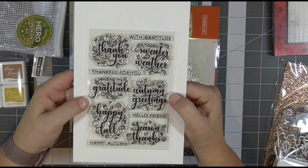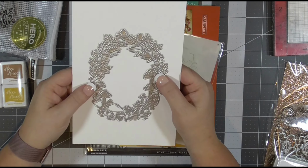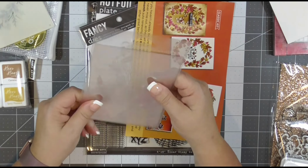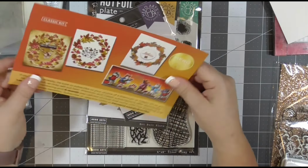I'm using alcohol markers, my Copic markers, so I stamp them in a Copic friendly ink. I did use a little bit of white gouache to add some splattering to one card, but I forgot to zoom out so you couldn't see it, so I edited that out. But yeah, so that's all about the coloring.